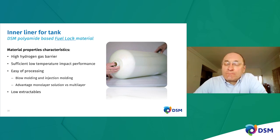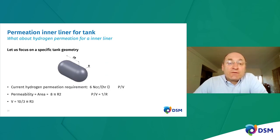Now, what does this mean in practice? I showed you these permeation values, but what does it really mean for a practical tank? Well, here you see an example of a tank geometry. This is the tank geometry that we take. The permeation requirement is 6 cc per hour per liter. So that's basically a permeation value expressed per volume. The permeability of this tank, you can imagine it directly scales with the area, which goes with 8πr squared, while the volume relates to r to the power 3. So this P over V value scales with 1 over r.